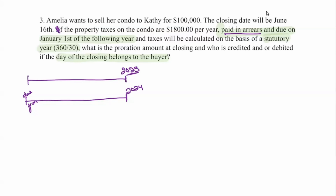Like when you have your water bill, you don't pay halfway through the middle of the month. They'll have you on a billing cycle, and after you use the water, then they say, here's what you owe. So these are taxes that are paid in arrears and due on January 1st of the following year. It's telling us that these taxes are $1,800 for this whole year.